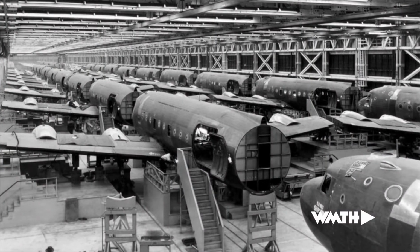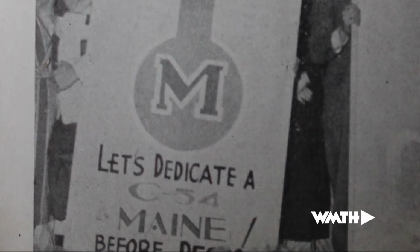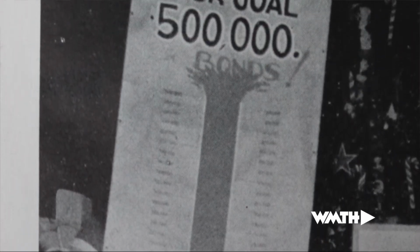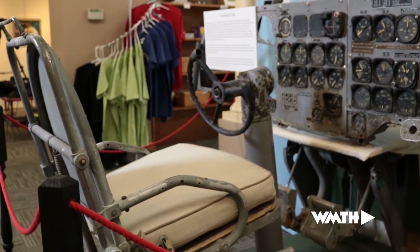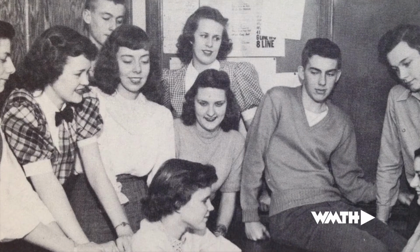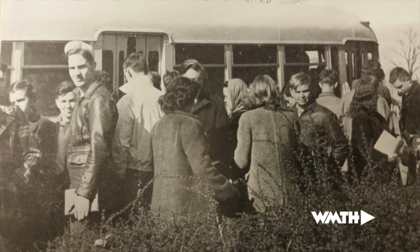And this plane was financed by Maine Township High School students who raised $551,000 in just 2 weeks in 1944 to pay for this plane to be used by the military during World War II. And so it's just a really great story of the work and the accomplishment of these high school students, of what they were able to achieve and contribute to their community, to contribute to their country during a time of war.